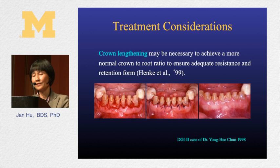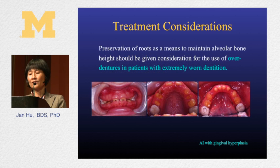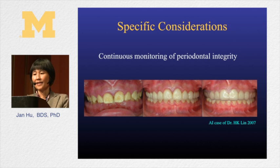For those cases with extremely short clinical crowns, your collaboration with the periodontist would be extremely critical. Crown lengthening procedure plus ridge augmentation might be necessary. For patients with extremely short and extremely worn dentitions, overdenture may be considered just so that the arch dimension and the ridge integrity can be preserved. The key is continuous monitoring in order to ensure the integrity of the restoration as well as the periodontal structure.